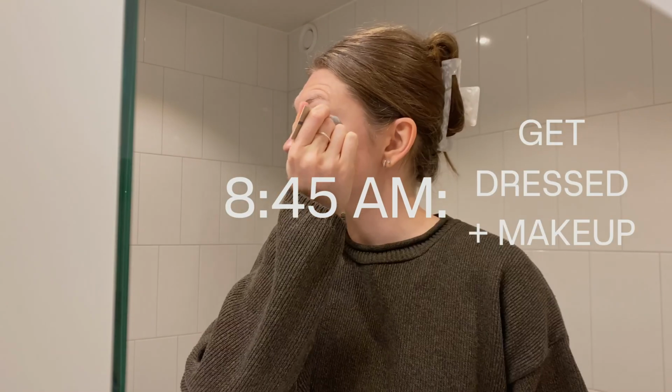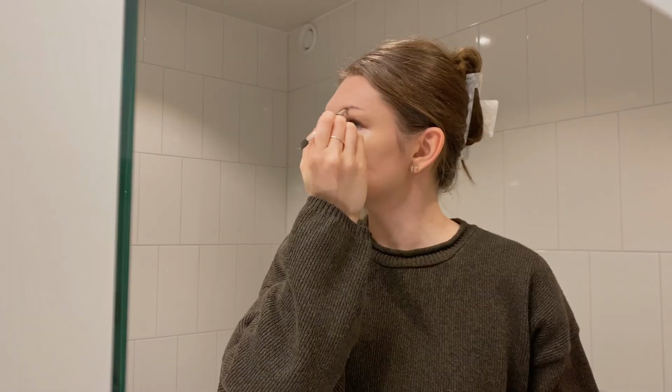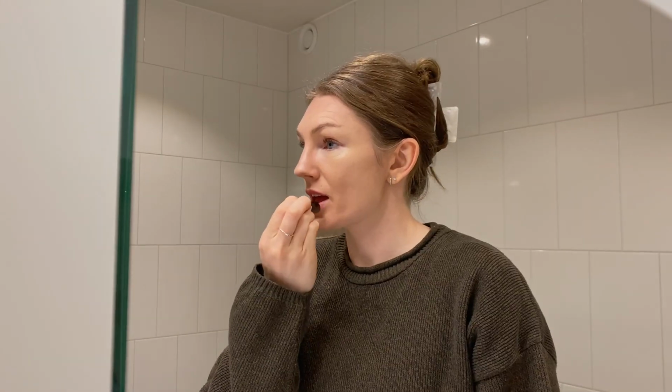After my study block, I quickly change out of my PJs and put some makeup on before stand-up. My team requires that we keep our cameras on, so I have to change out of my PJs.